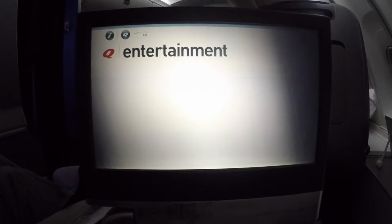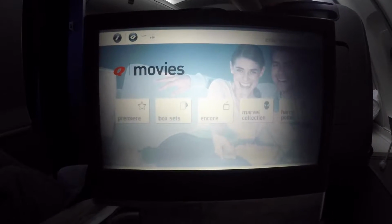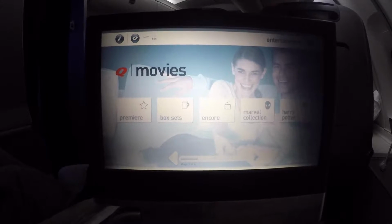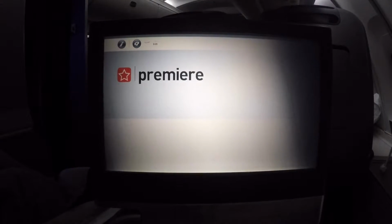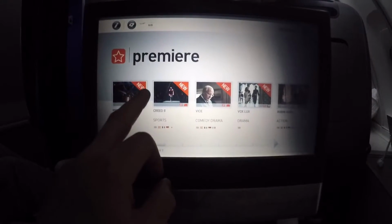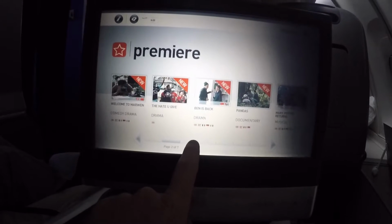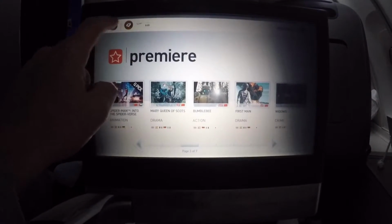We now dive into the entertainment system. As you can see, the touchscreen is much smaller than normal. I would probably equate this to like a premium economy TV size nowadays, but with the outdated business class product, this was at the peak of business class at the time. So the screen is still decent definition. It's not going to be your new HD that you have on a lot of the newer business class screens, but it still does the job and beats a smaller old school economy screen.